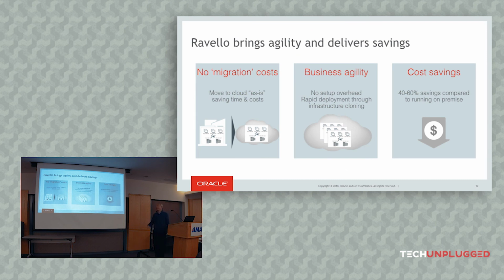And then just a final summary slide. The value add that Ravello brings is agility. And first of all, migration cost. It's very simple. Like I said, you just take your existing on-prem data center VMs, upload it to your Ravello account without making the changes, let Ravello discover all the networking, and then there's no conversion needed. It's the same VM as you have in your data center.